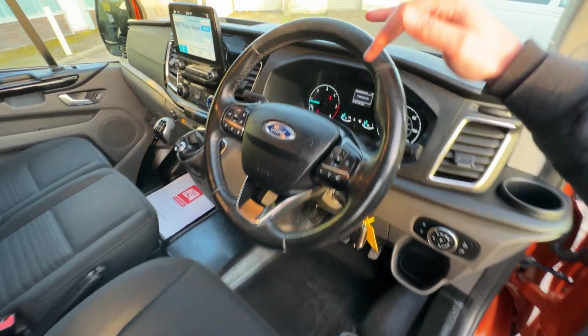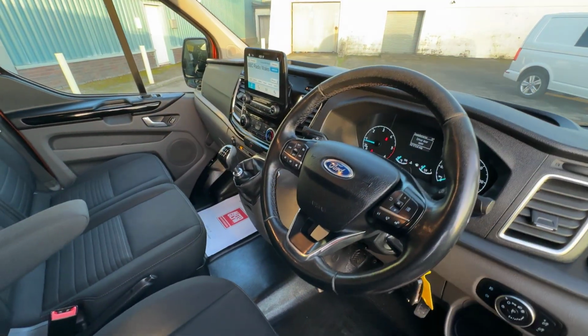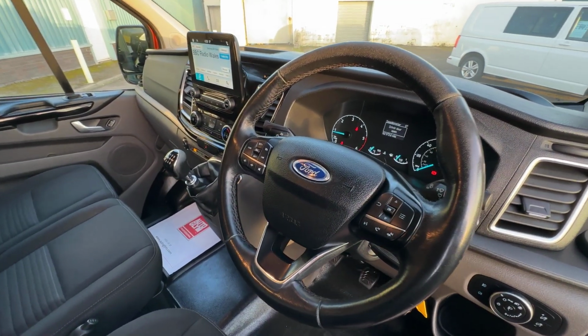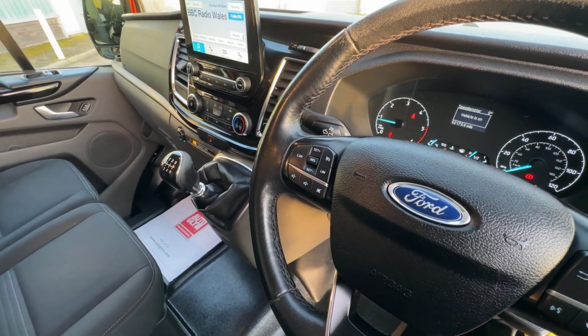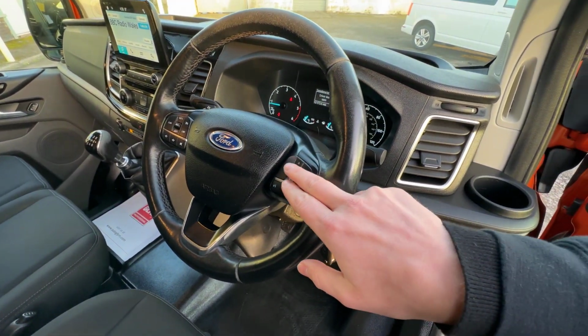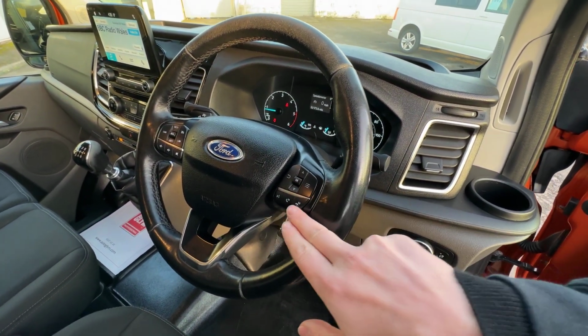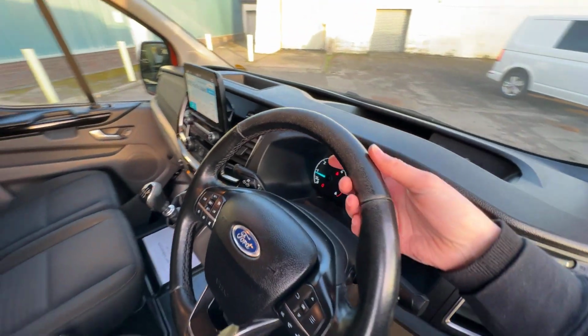Leather multi-functioning steering wheel. There is a bit of wear here to the top of the steering wheel on the leather, which is very, very common. We see this on probably the majority of Transit Custom Limiteds. On the left hand side then, you've got the cruise control there and volume for the radio. On the right hand side then, you've got your onboard computer controls just there, and you can also answer and hang up the phone. I should have mentioned that this certainly isn't excessive.